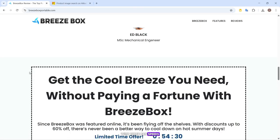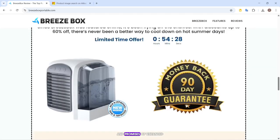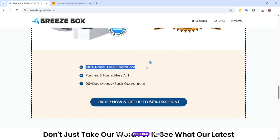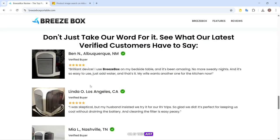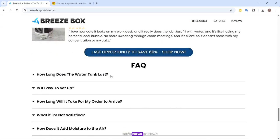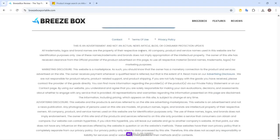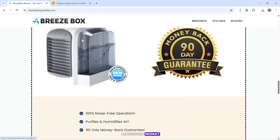With 3 fan speeds, whisper-quiet operation, and promises of enhanced air quality, it certainly sounds like the ideal personal cooling solution. But does it really work? Or is this just another overhyped gadget wrapped in flashy marketing? Let's break it down. One of the first things we noticed is that BreezeBox AC is a classic dropshipping product.